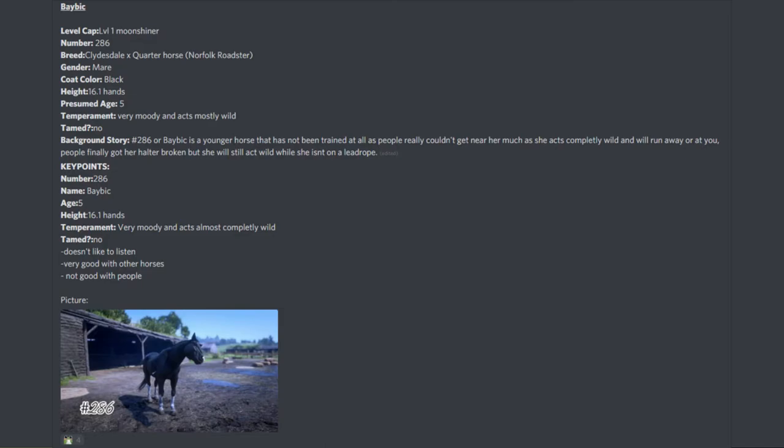Next is number 286. She's a lovely black mare. She's very moody and acts almost completely wild. She's not tamed, doesn't like to listen, I'm sorry. Is very good with other horses and not good with people. And this horse is for 1K.